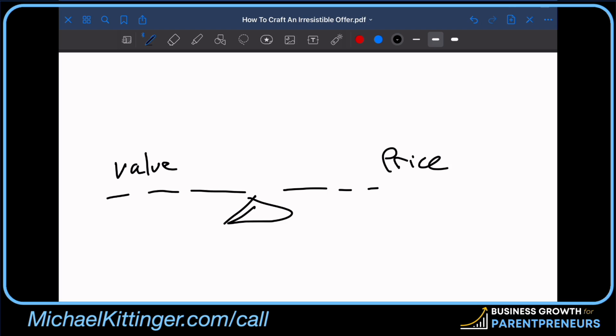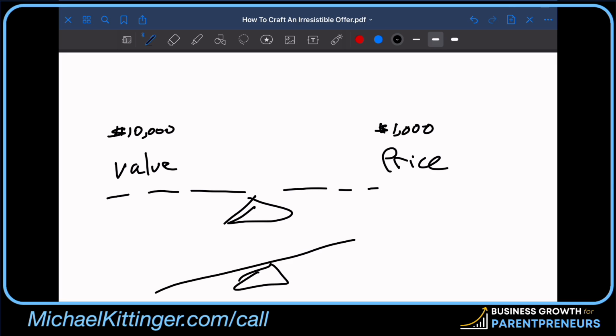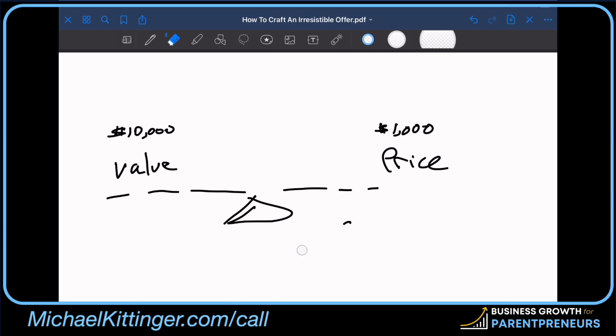So for instance, let's say the value you're providing is $10,000 and the price is $1,000. That is a good buy. That turns this scale like that, where the value far outweighs the price, which is what we want. Right? Does that make sense? Now, the value needs to outweigh the price.